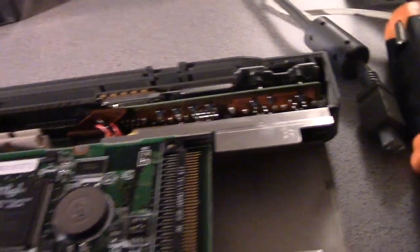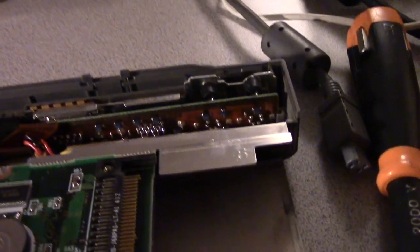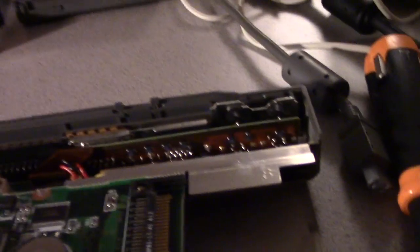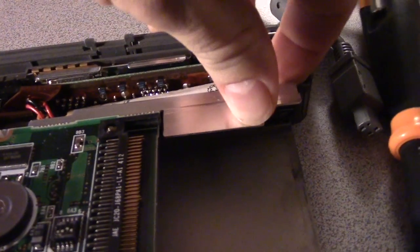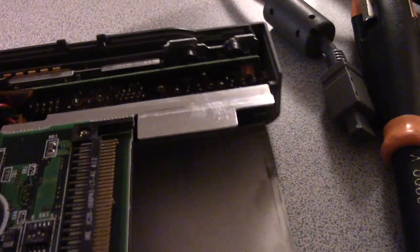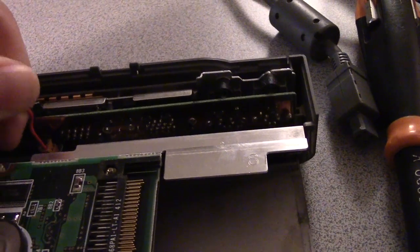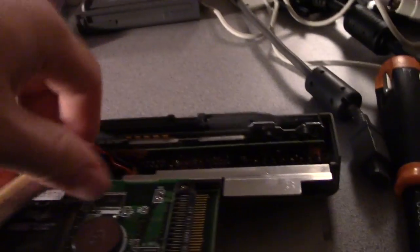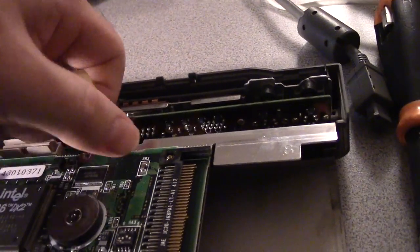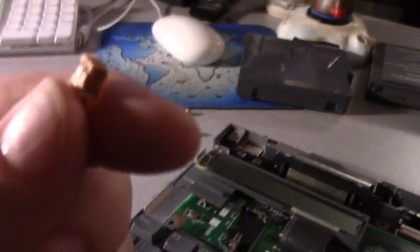Now this little sucker right here, this is our suspend resume battery. This laptop has a lot of batteries in it. This one here is called a bridge battery, and it's a rechargeable battery that allows the system memory to remain intact when the battery dies. So you can swap the battery out by just putting it into suspend mode.